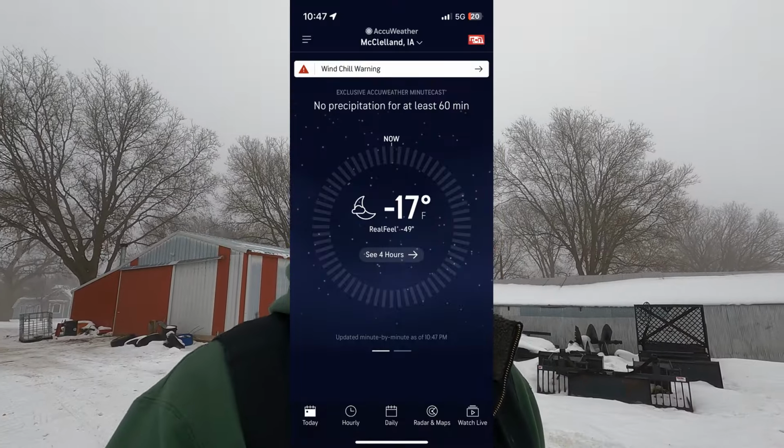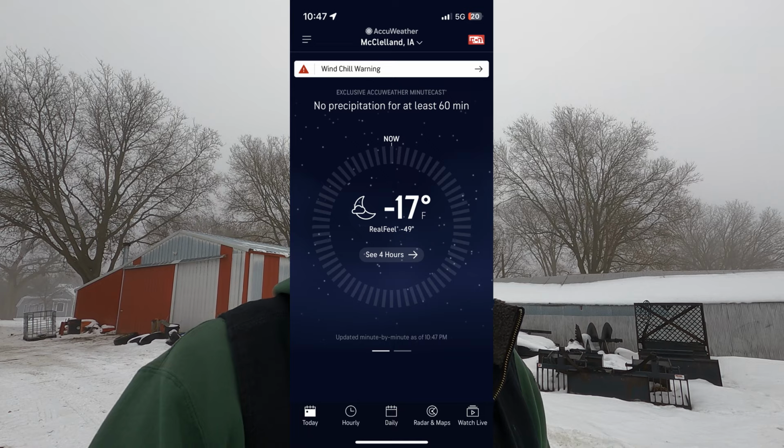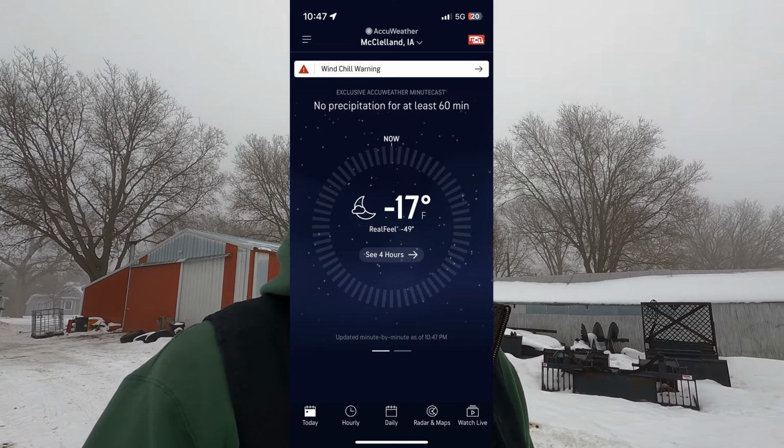As you can see, the temperature one night got down to negative 17. I think it got a little colder than that, and the wind chill was down to like negative 50, which I don't remember in my adult life, at least, when the wind chill has ever been that low. And even when I was a kid, I don't know that I ever remember a negative 50 wind chill. But anyway, it was cold.